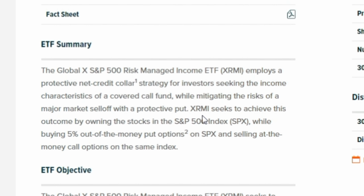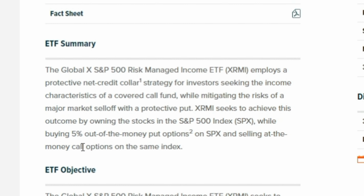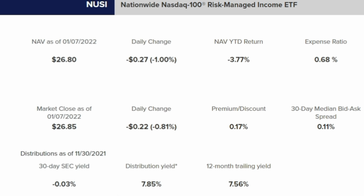Same thing here with XRMI. Selling an at-the-money call option, purchasing a 5% out of the money put option. What I really like here about GlobalX is they're very explicit with their rules. It's very straightforward. Every month they're going to sell an at-the-money call option, which generates a lot of premium, and then they're going to use some of that to purchase the put option, and the rest of it will be distributed to shareholders. NUSI, though, honestly, is a little bit different.